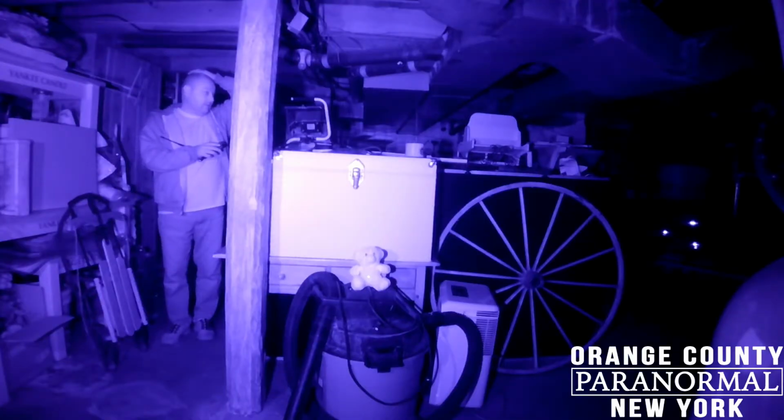The strongest spike on the REM pod during the night came when Tim, one of the owners, was in the basement by himself. To be fair, he didn't know the pod was there, or what it was measuring. So it was quite alarming to him, and he reacted the way that most people would react to something like that.